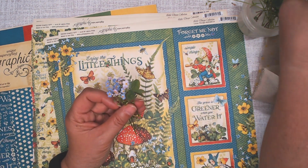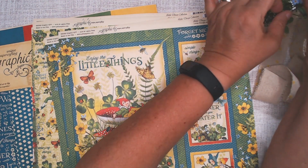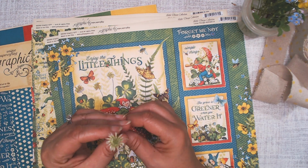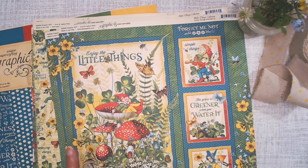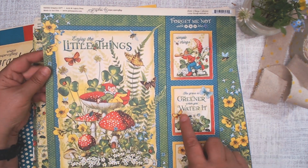Clovers, you think clovers are pretty boring because you see them all over, and I'm sure if you have a lawn, you may not want them in the lawn. But they're really a great source for pollinators, and they're really a pretty flower. Of course, I haven't found any four-leaf clovers, but that's okay. I wonder if they have any in the pictures, because they are extremely rare. Anyhow, this is a cute cover page.